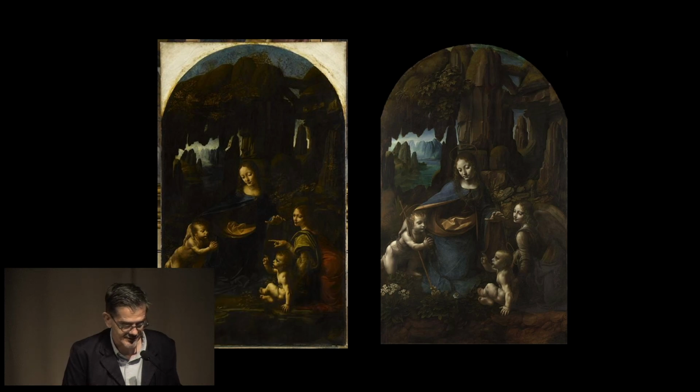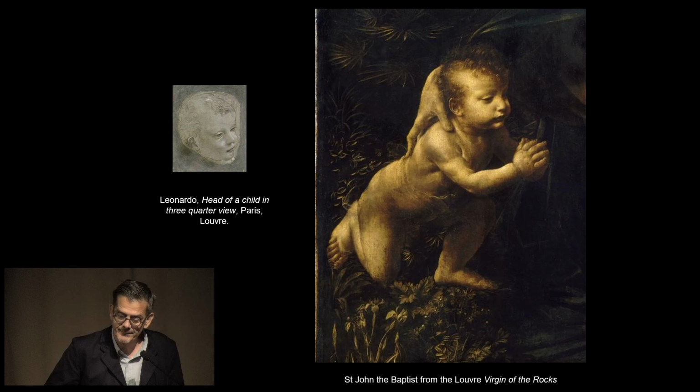The London picture has halos for all the figures apart from the angel. Whether or not they're original is another story, but the infant John the Baptist has his cross depicted in the slight relief of applied gilded tin, and these also are absent from the Paris version. And Leonardo, you really don't see him being interested in just repeating himself. And the technical study we did do gives us some idea of this characteristic pattern of changes in fiddling and adjustment made as he developed the second version.